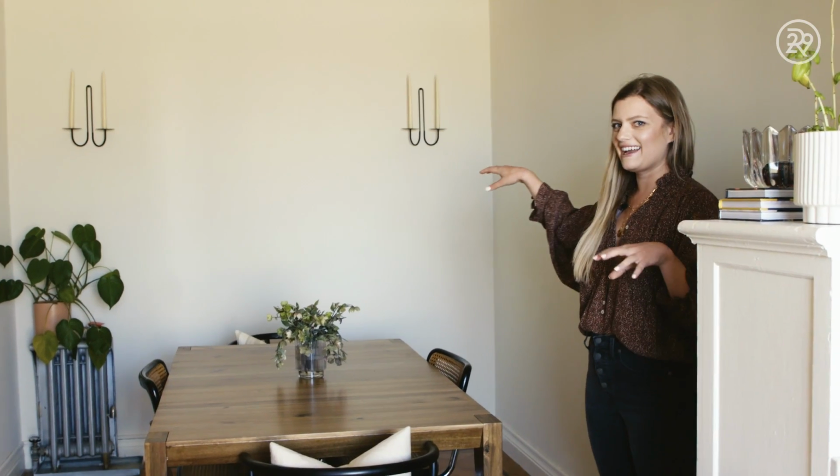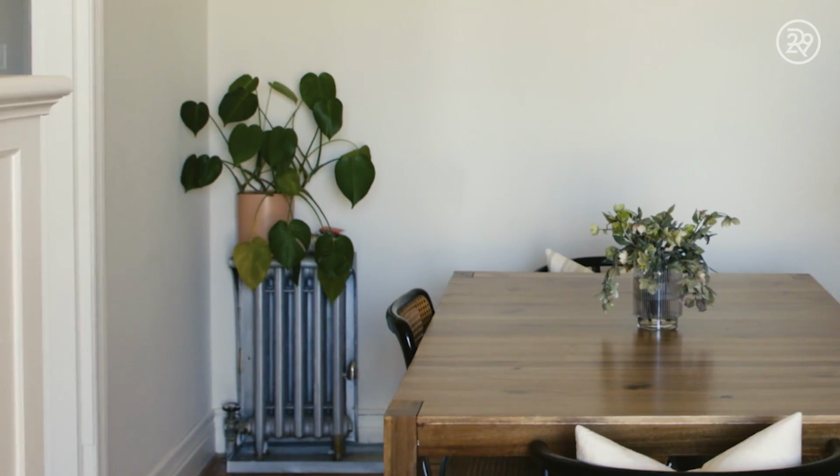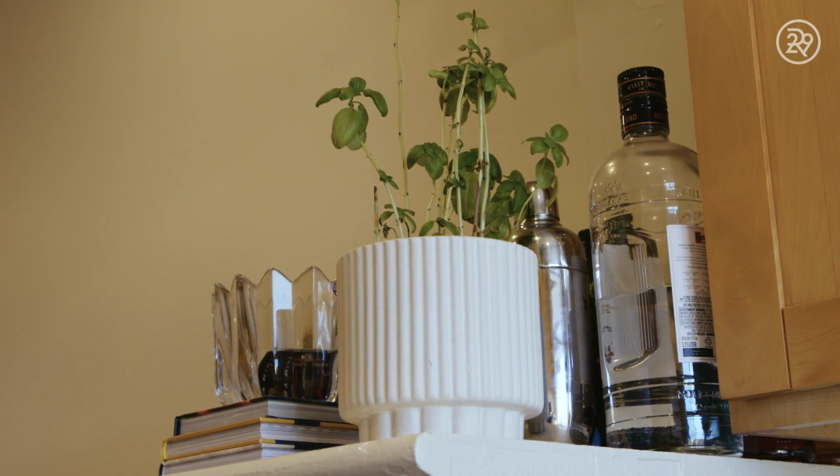And then another thing about our apartment that I'm not so crazy about is that we have all these heating units in every room. They're kind of this ugly silver color back there, so we tried to really cover them up where we could.